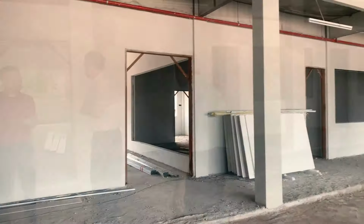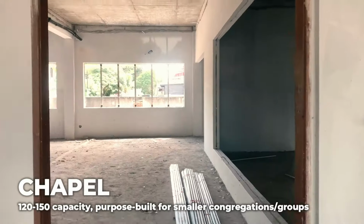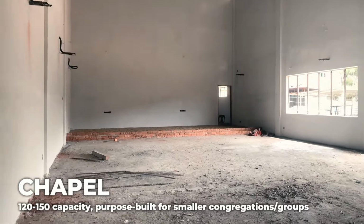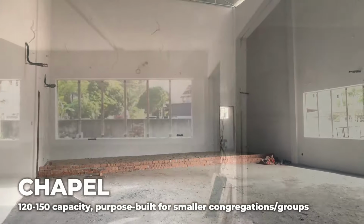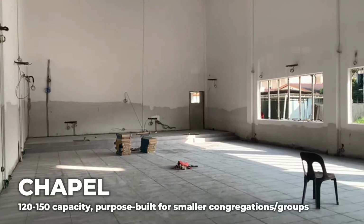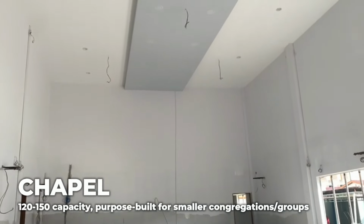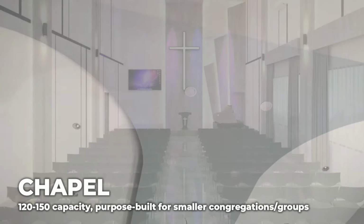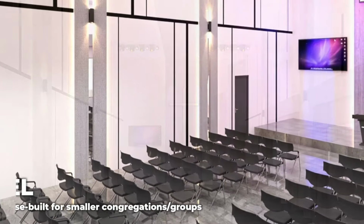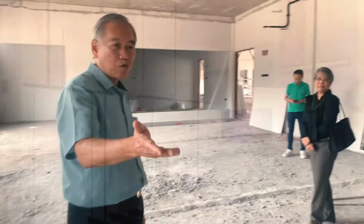Okay, come. Now here is the chapel. About 120 to 150. This is a chapel. And this chapel actually is purpose-built in the sense that we recognize the fact that the Chinese ministry and the Chinese in the BM ministry needed a room of size about 120. The stage is actually not very high, it's raised about 1 foot.